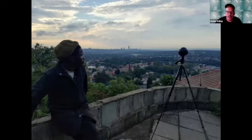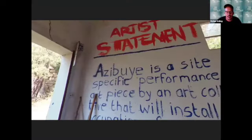And that was the camera we used, the Insta360, which was also really useful, a very handy camera. It is finicky, but surprisingly easy to use at the same time, and I really enjoyed being able to work with it.